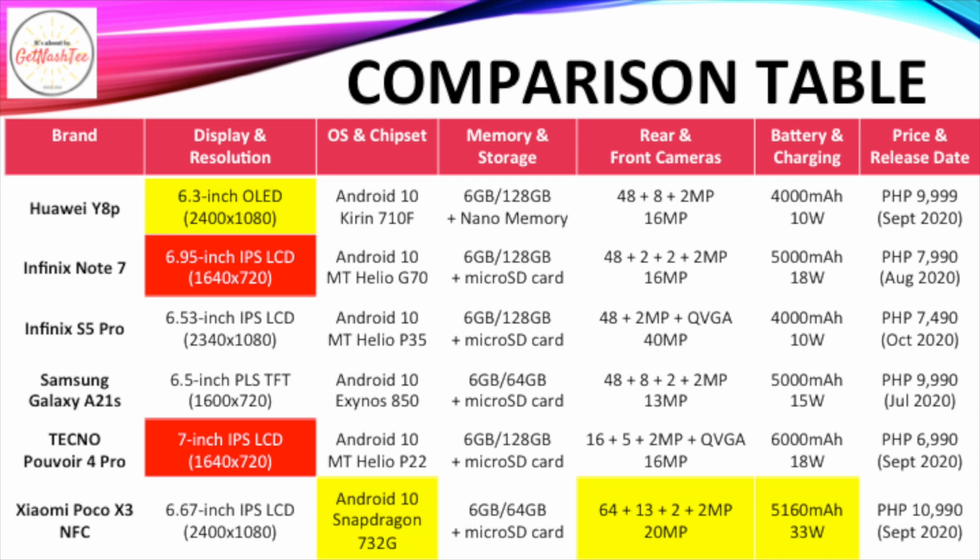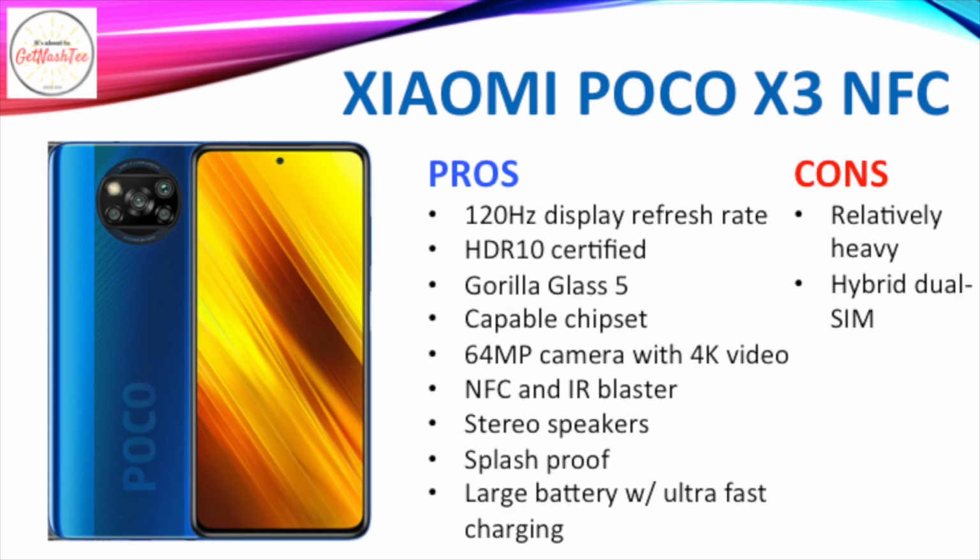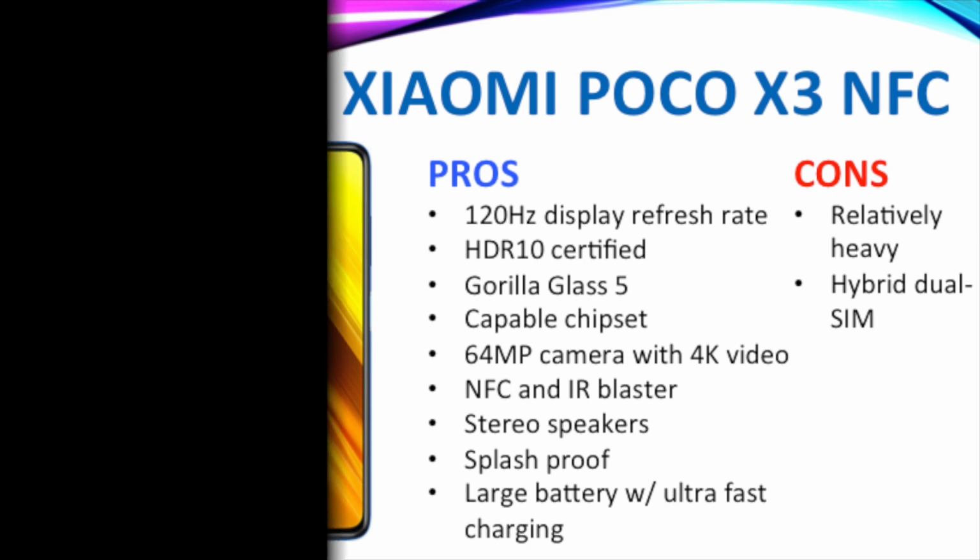In terms of pricing, all 6 smartphones have been priced competitively and are quite close to one another. The most expensive of the bunch is the Xiaomi Poco X3 NFC at 10,990 pesos, while the cheapest is the Tecno Pova 4 Pro at 6,990 pesos. For me, it's an easy win for the Xiaomi Poco X3 NFC because it offers the most number of features with very minor cons at an amazing price.